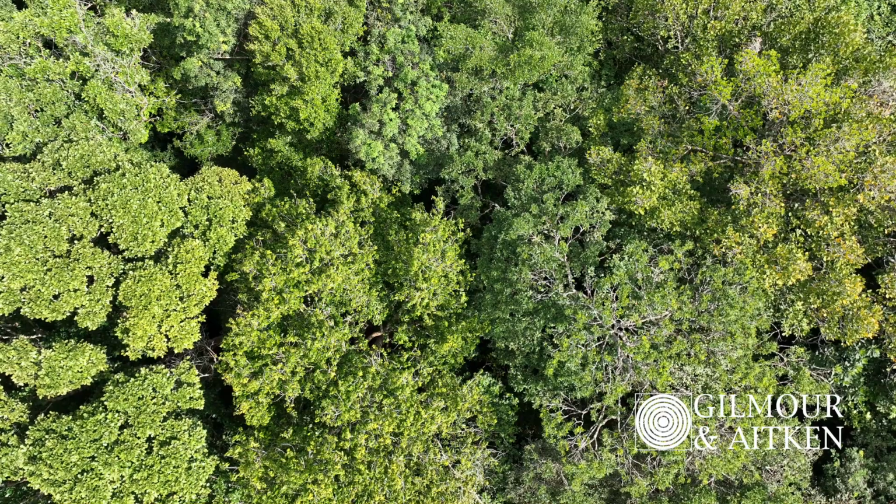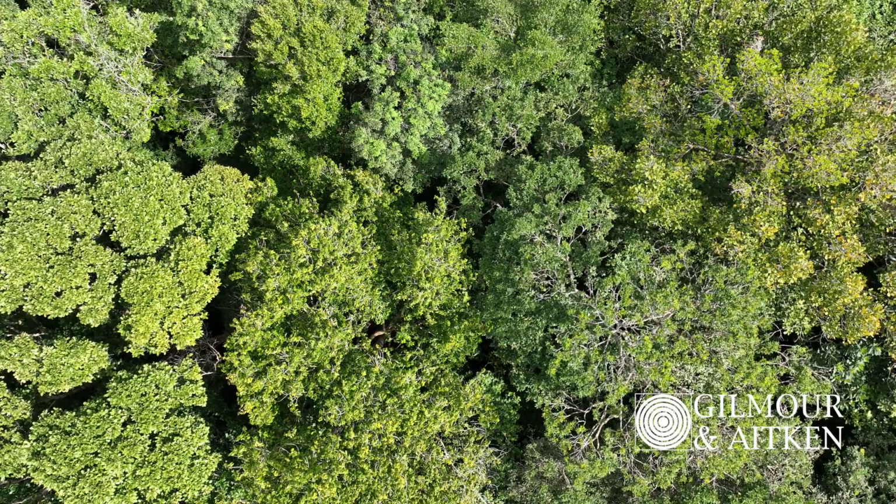If we look at the regeneration where we did harvesting, even 1 year after, the canopy was closed again. That is because it's working.